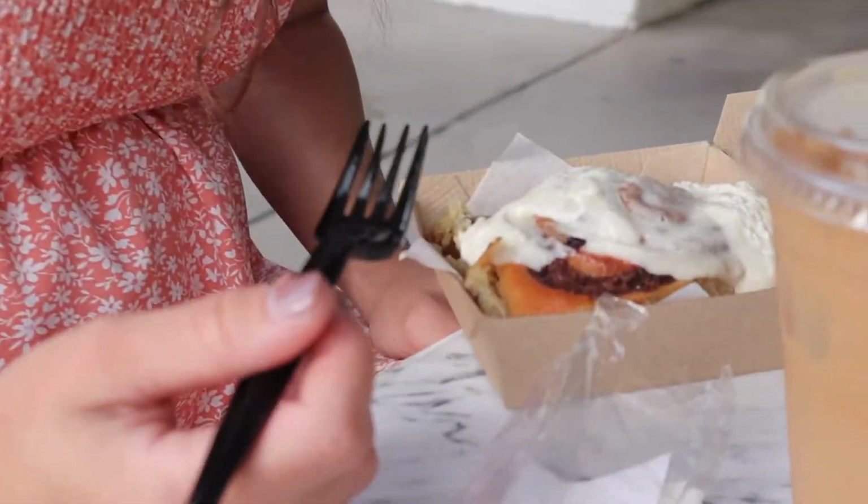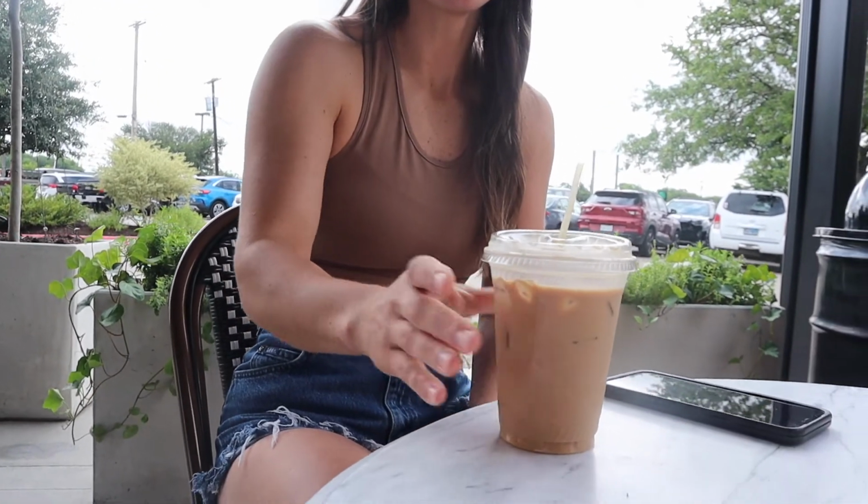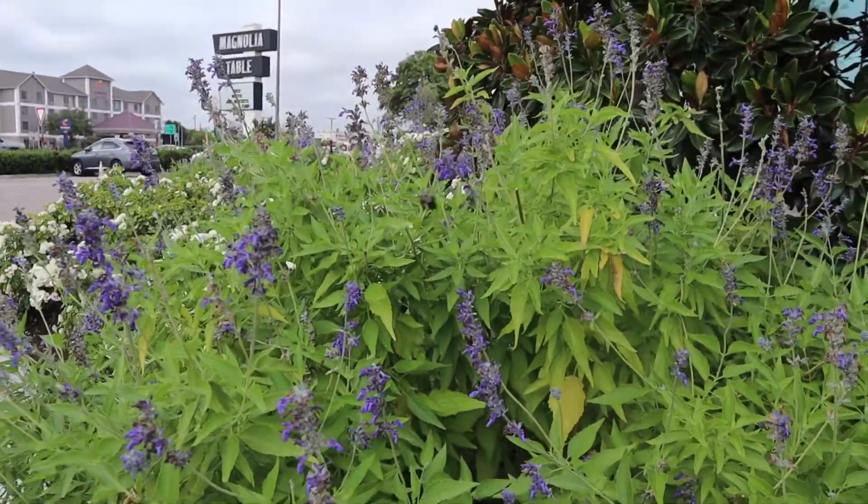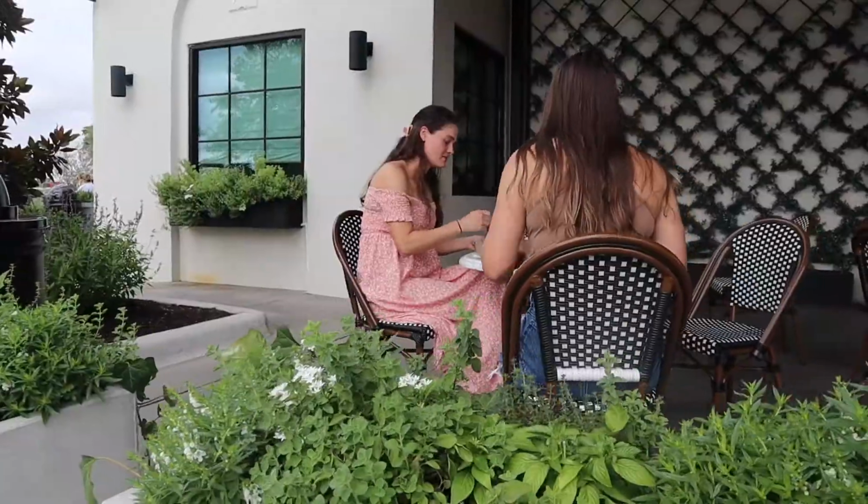This place is seriously super cute. I've been here, I think, 3 or 4 times, and each time, it just gets cuter and cuter. So we just sat around the takeout area until we were able to get our seats for breakfast.